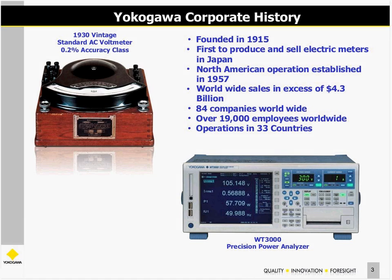A little bit about Yokogawa. It was founded in 1915 based on electrical meters. They made the first electrical meters in Japan, the moving coil type, and so Yokogawa's history is well established in electrical measurement. The North American operation started in 1957, and right now worldwide our sales are in excess of $4.3 billion. So we have a very large corporation with a lot of resources behind us. We have 84 companies worldwide and over 19,000 employees operating in 33 countries.